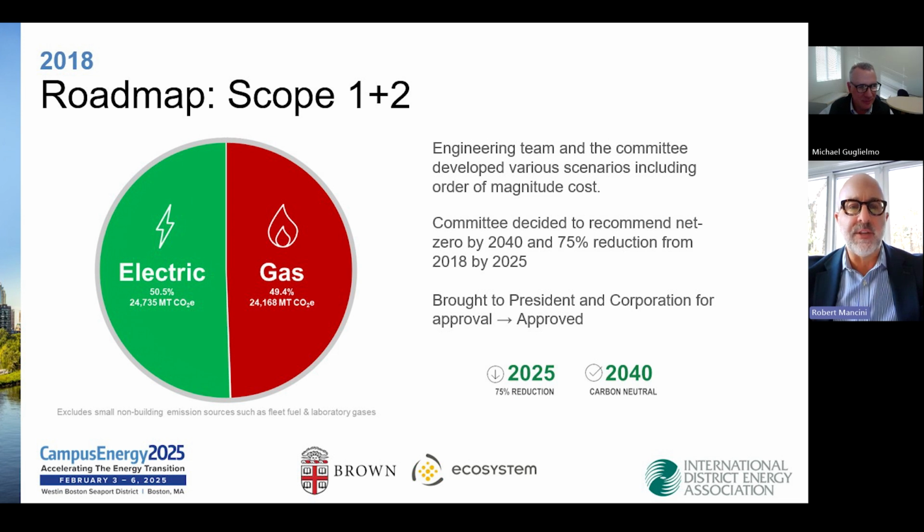These next three slides, they cover the second major milestone, Scope 1 and 2 emissions. Mike, what can you tell us about this? Give us some examples of how collaboration among the different stakeholder groups and disciplines at Brown played a role in achieving this goal. What were some of the objectives? Who did you collaborate with, and how did you get there?